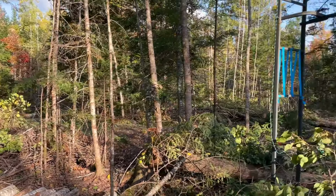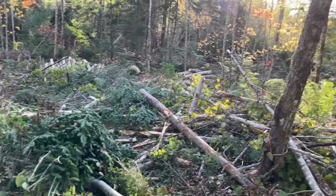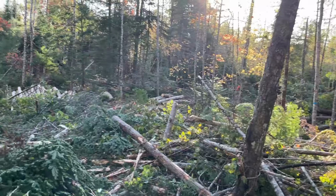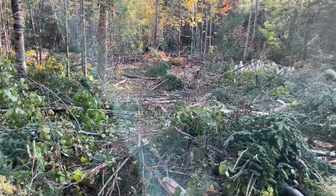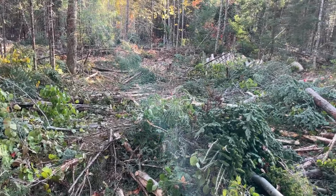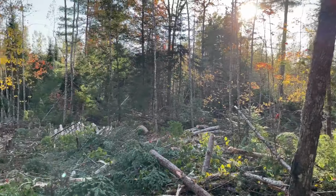Well, heading out of here, trying to make my way through all this mess with crutches and my shoulders and bad wrists is not easy. So it took me about a half an hour to get here from camp, and camp is right over there. We're gonna walk down the driveway next.